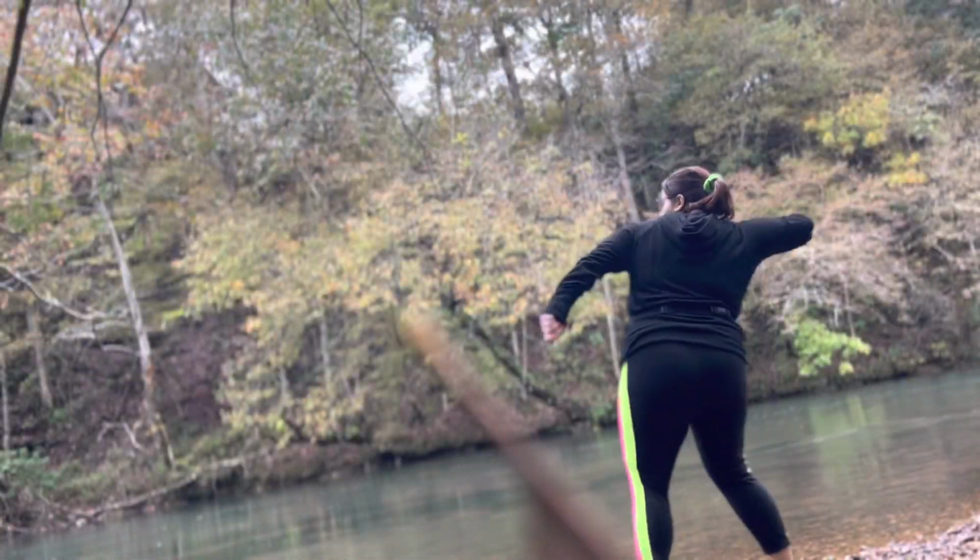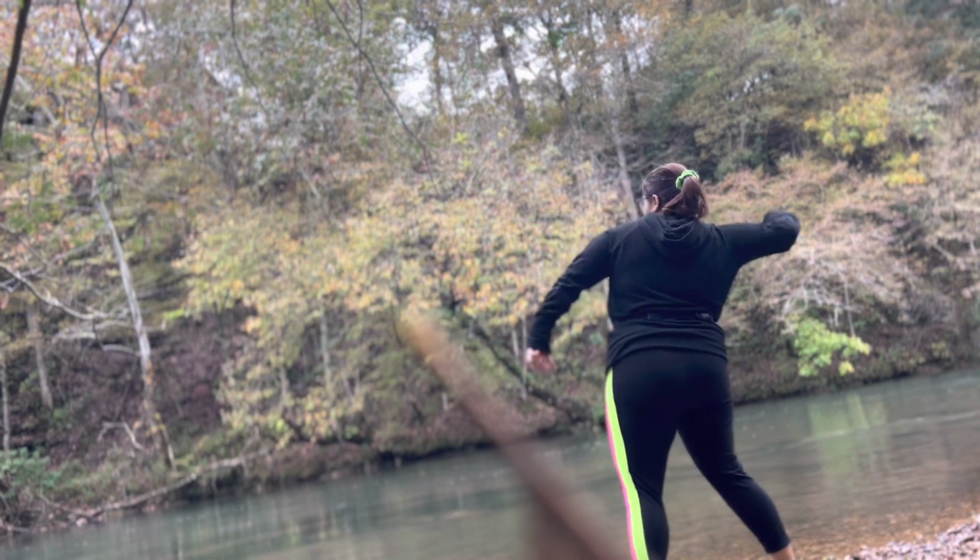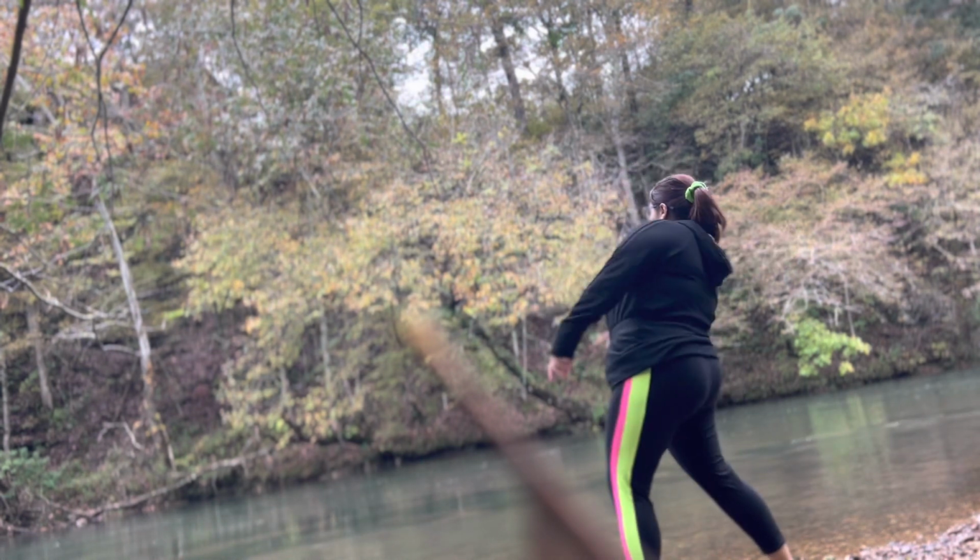Here's a shot of me pretending to skip rocks, because guess what? I don't actually know how to skip rocks. I probably successfully skipped a rock maybe 10 times in my entire life, but I wanted you guys to see what that looks like.